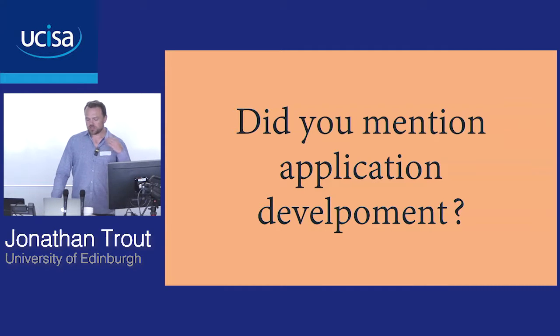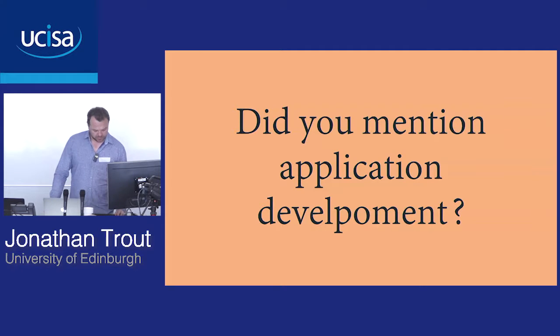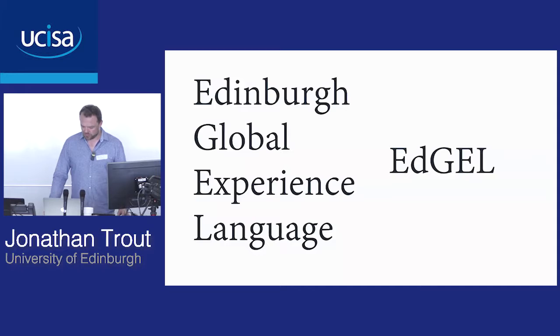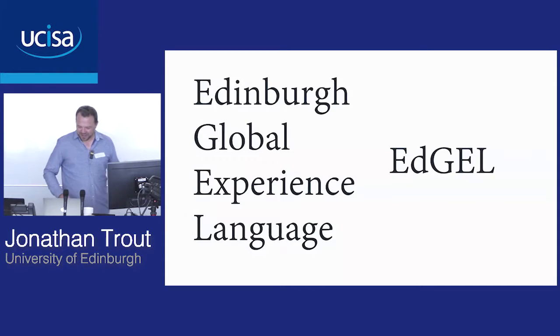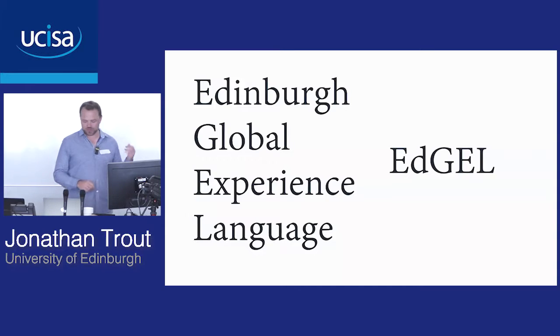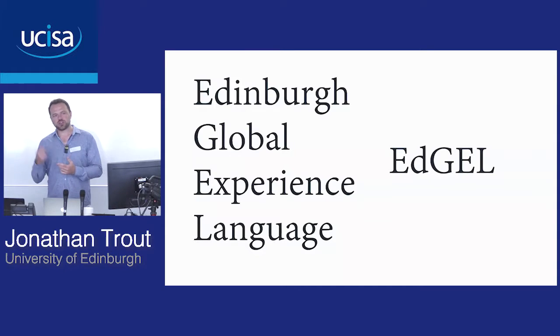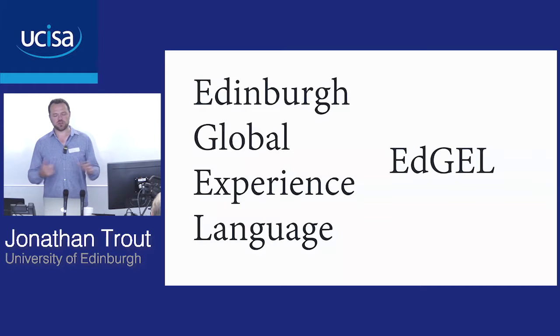So all internal applications, including our website, make use of our global experience language, which, like everything else in Edinburgh, starts with ED. It's amazing. This is a collaboration between our web comms, marketing, and development teams. It started off as just a web branding toolkit, but it's expanding, and its long-term goal now is a consistent digital experience right across the university services, regardless of platform.